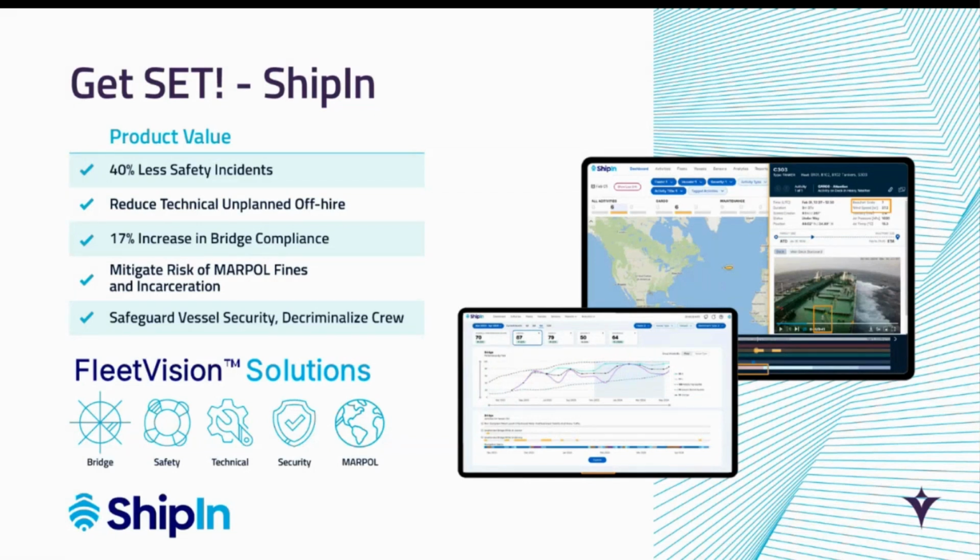Yeah, okay. GetSet had a lot of potential. I really see it as a key technology to close that ship-shore gap. I think it has the potential to reduce safety incidents, and Usher and Captain Khan will talk about their experiences, and Captain Lakshmi. It can reduce off-hire, increase compliance on board, and help with the security of the ship when you're in port.